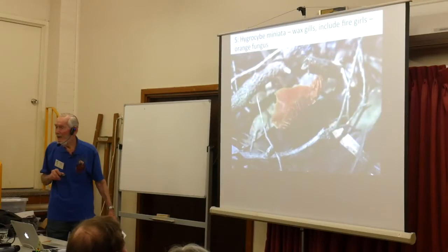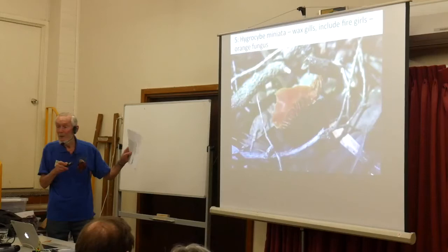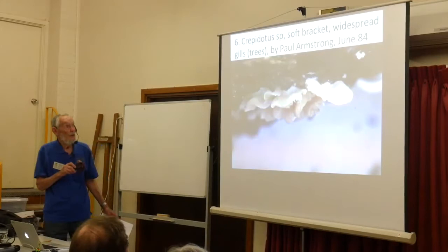That's one of the ones that Roger Hilton used to call the fire girls, I think it was. Now they're the waxy ones, and they're a different composition to the other ones. They're flexible and very pretty. That should be a lot brighter red than that. So there's a whole team of those. This is Paul Armstrong, who was one of our members in 1984.